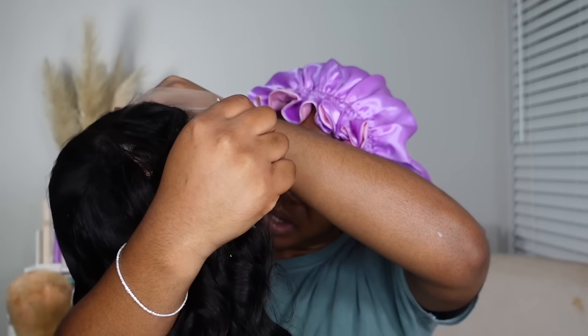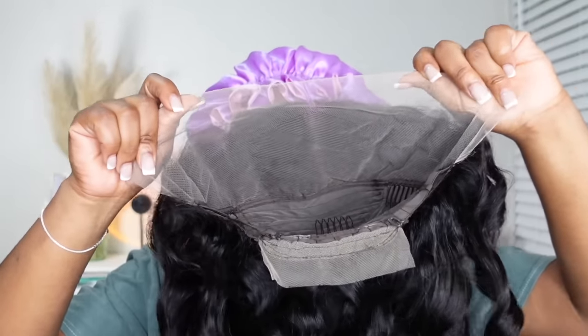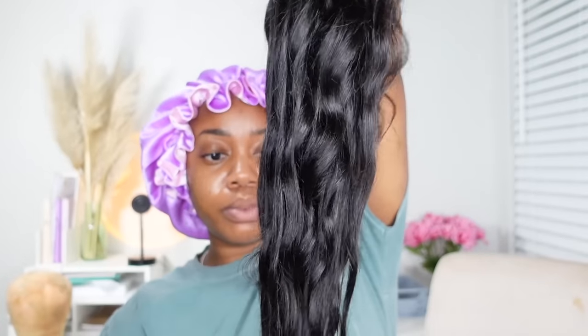It's a 13x4, 13x6. This is a 13x4, I'm impressed. It's very seldom where I see 13x4 wigs that have the full 4-inch parting on the side. Like, girl, I'm doing a side part with her. Here's how we're looking, 30 inches, loose, deep wave.